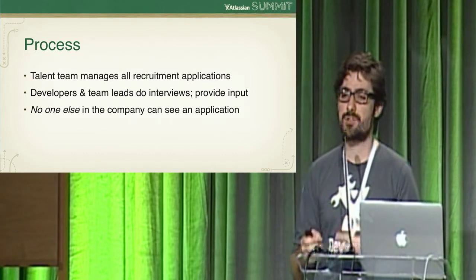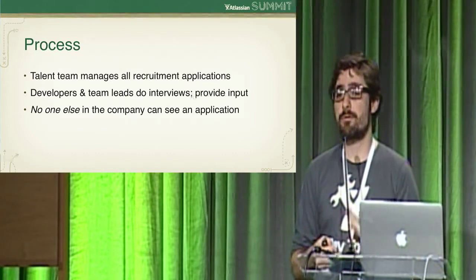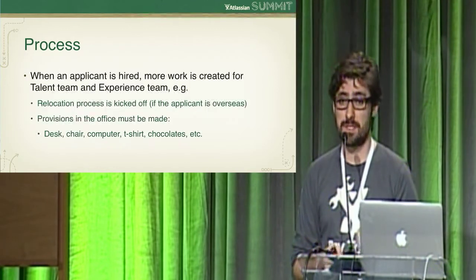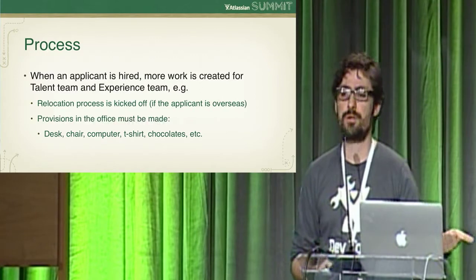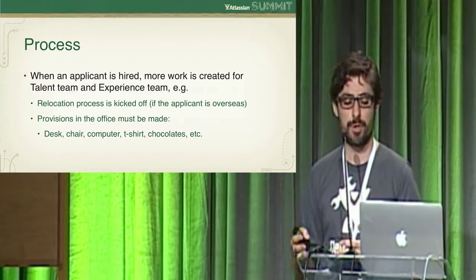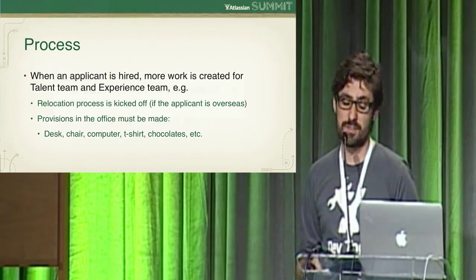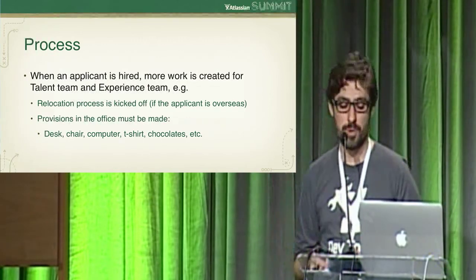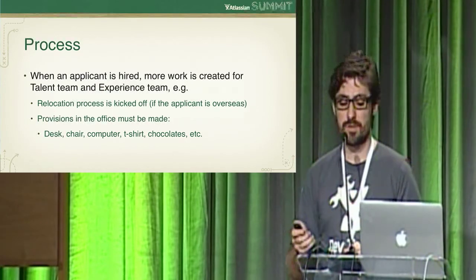We also have an extra requirement where an applicant becomes hired, and that creates more work, not just for the talent team, but also for the experience team. So you've hired someone from across the world, you've got to relocate them. That's a formal process that requires more work. You've also got to get them set up in the office. So you've got to get them chocolate, a desk, chairs, make sure their light's working, all that kind of stuff. So we've got other connected processes to this process.